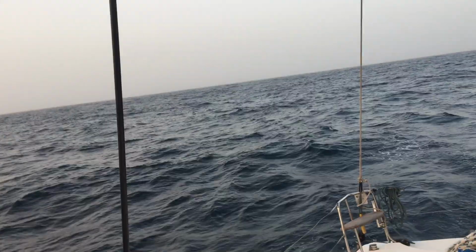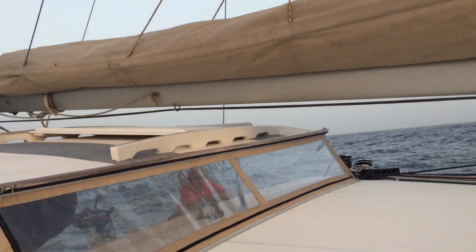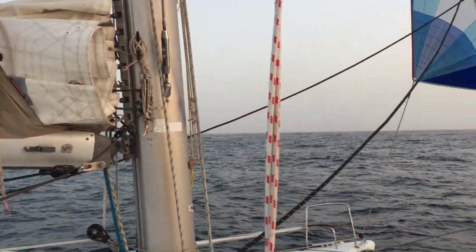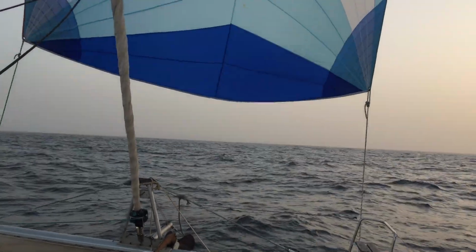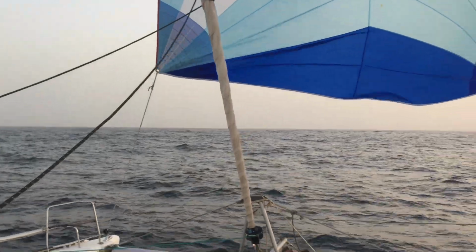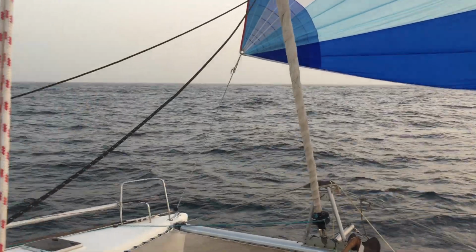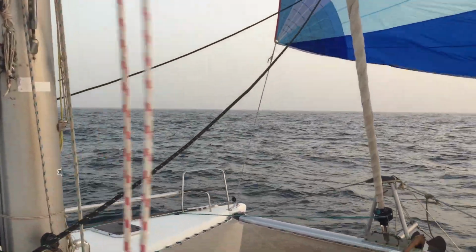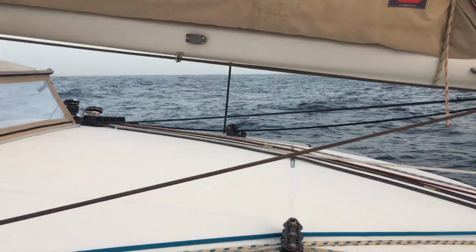Thought for sure we would spot some whales, but nary a one. Lots of dolphins though. They always come to visit each of us on our night watches, and they put on a spectacular bioluminescent show. I wish I could get that on video. That would be really cool for you guys to see. They streak through the water. They're neon green as they agitate all of these tiny little plankton sorts of creatures that are in the water.